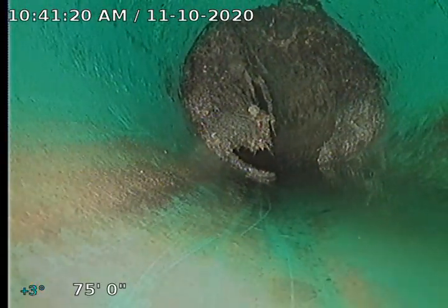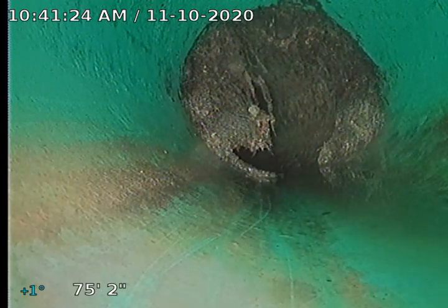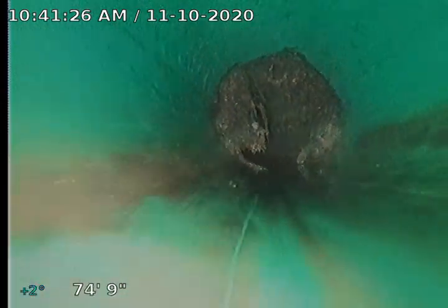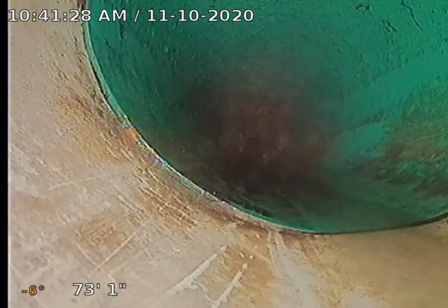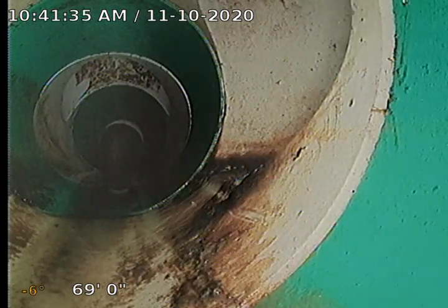We get back into a plastic repair. This was installed by the neighboring house as part of a sewer project from, I believe, last year or a couple years ago. So again, not Oates' work. And here we're going to start coming back into the Oates section.